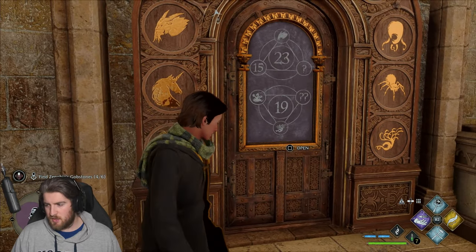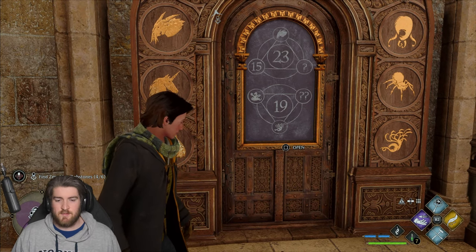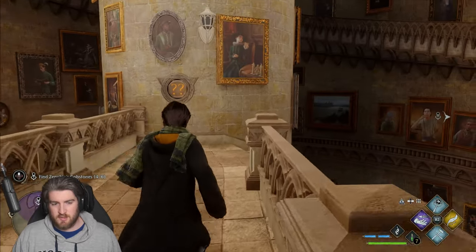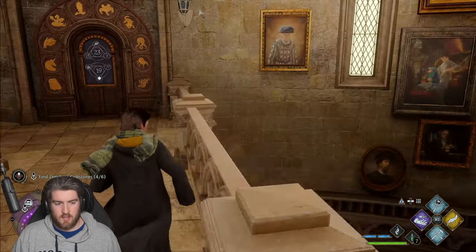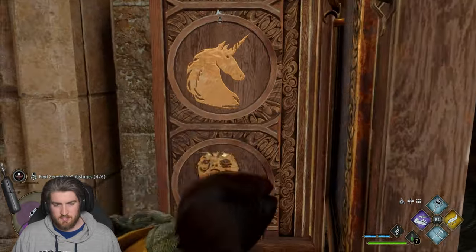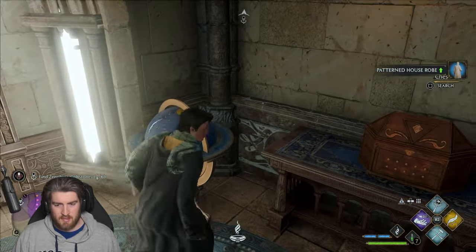19. Okay, we got 9 and 3, I think. Adds up to 12. So we need 7. 7 is the octopus. So we need the octopus here. There we go. Nailed it. I wonder if there's a gobstone perhaps behind here. Would that be possible, I wonder? Maybe, but I doubt it somehow.